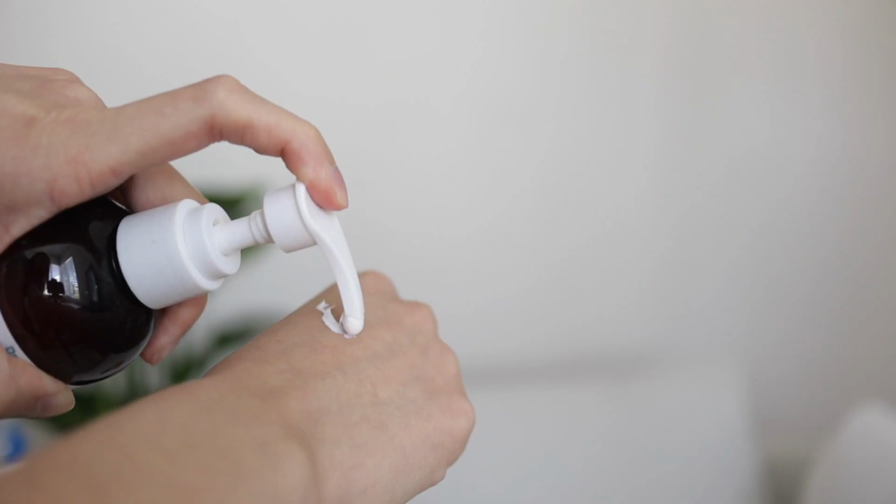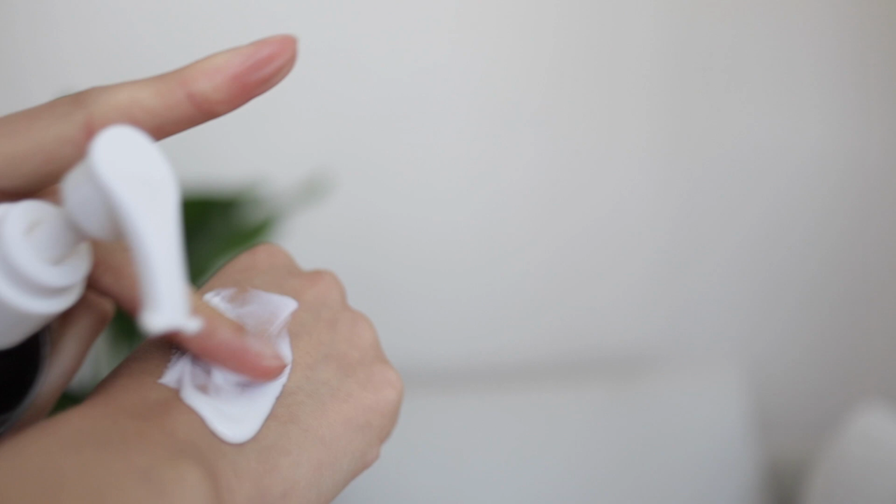This is definitely too drying for me to use every day, but I do really like incorporating it into my routine a couple of times a week. I really like that it comes in a pump bottle. The product comes out as kind of like a thick milky cream almost, and when I use it, I just target the area where I get fungal acne, which is on my forehead.